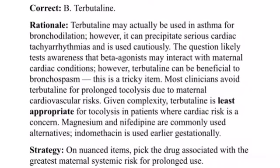Magnesium and nifedipine are commonly used alternatives. Indomethacin is used earlier gestationally. Strategy: on nuanced items, pick the drug associated with the greatest maternal systemic risk for prolonged use.